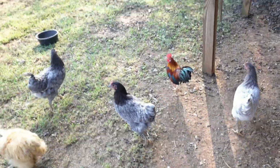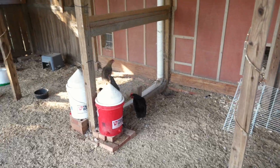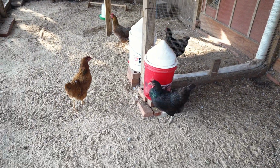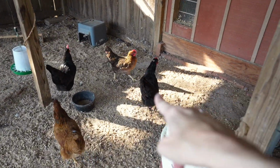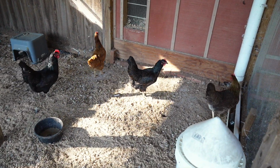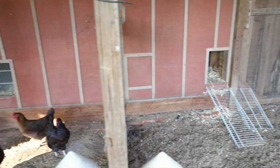Okay, these are my chickens. And then Mom's chickens are in here. They're still kind of separated from the other ones. They're just a little frayed, but everybody's getting along really good. There's one, two, and number three. They're really pretty. But you can see how red their combs are, so they should be laying soon. I'm just going to keep looking for eggs.